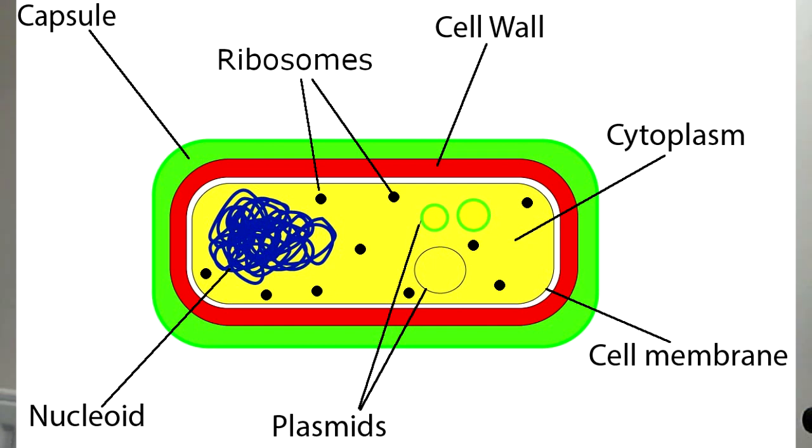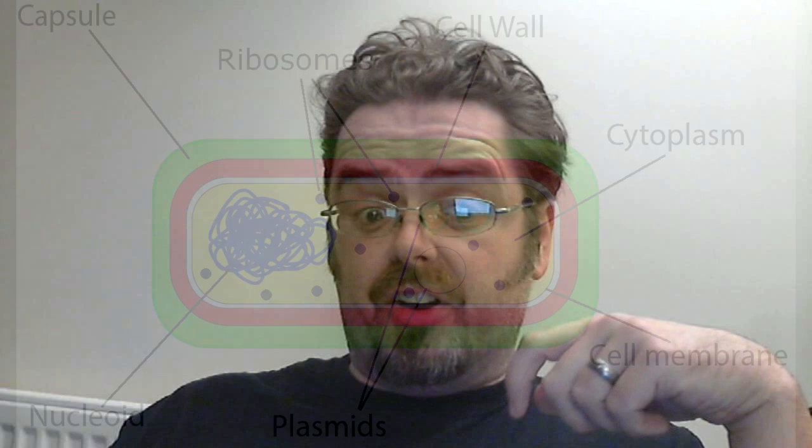First, there's the chromosome, which is concentrated in one area of the cell that is called the nucleoid, but there's no actual nucleus. There's no membrane around it separating it from the rest of the cytoplasm. And that's why these things are called prokaryotes. We'll get into the full explanation of that later.